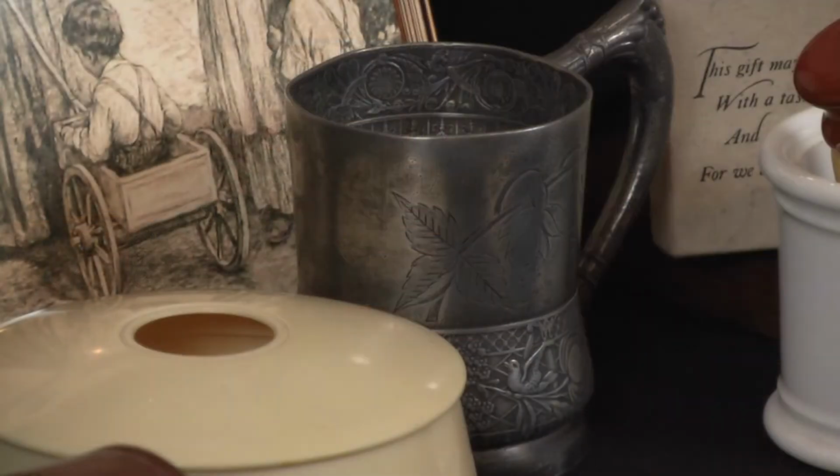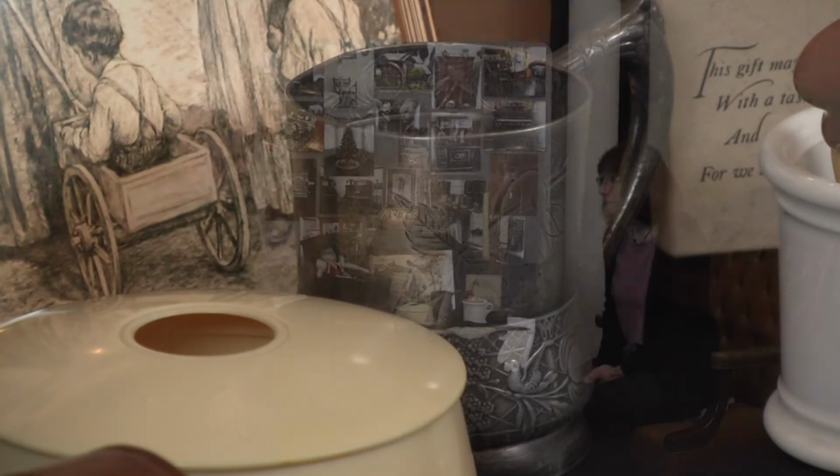So Pam, why don't you start out with what's your favorite item on the table? I think maybe this cup here. Okay. And this was originally used by Garland's daughters and had been, of course, given away and was returned by the maid's family after they realized what it was. That's awesome. I'm sure it's very special to be able to get items back that were originally in the house. We've been very fortunate to have some of the things come back.